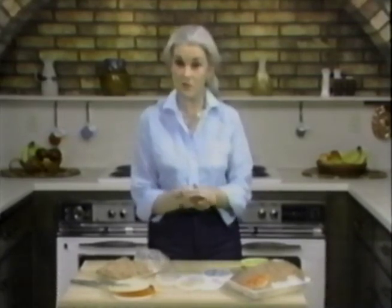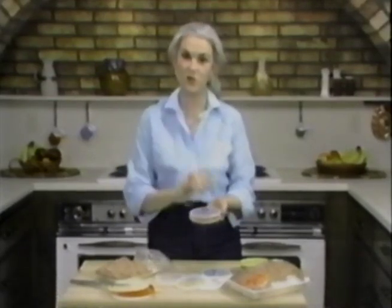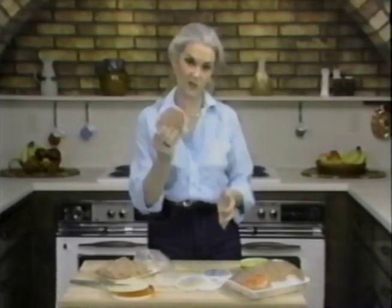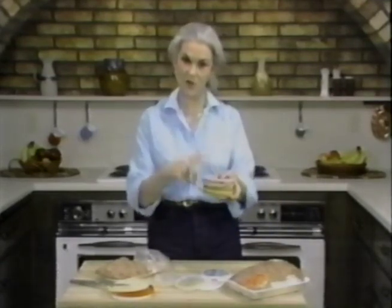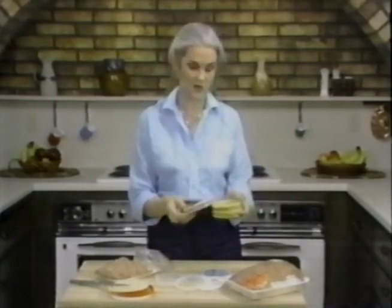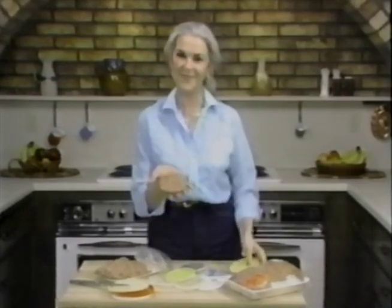Now another easy way to do this is to use an ice cream scoop. You just scoop up the hamburger meat, put it on there, and press the release. Now if you have enough of these, go ahead and make them up like this, stack one on top of the other, wrap it, and put it in the freezer. If not, all you have to do is peel it off, wrap that, and there's your hamburger patty.